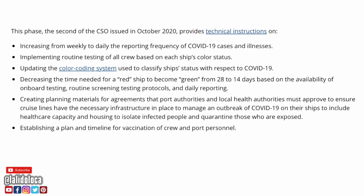All right, let me jump in right here, and I will talk a little more in detail about the new information that we have. Fortunately, the CDC did a nice press release that kind of summarizes the more technical aspects of this. I'll leave a link to that in the pinned comment. But really, the thing that they clarified with the technical instructions yesterday are these things. They will be increasing from a weekly to a daily reporting of COVID-19 cases and illnesses. So right now on cruise ships, they are reporting weekly. If there's any illnesses, that's going to change to daily. That will continue once we get through this whole process.